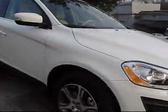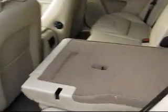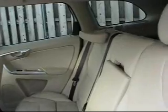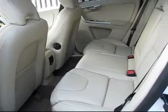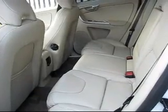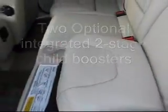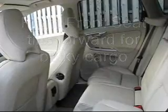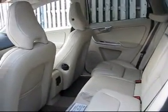And then the interior of the car has been getting very good reviews as well. Yeah, the back seat is worth mentioning. It's the roomier of the two back seats of the two Volvo SUVs, believe it or not. So the XC90 is longer and it has the third row, but this is a car that actually has a slightly more spacious back row, about 2/3 of an inch or so. Optional booster seats for small children. That's a 2-stage booster. The passenger front seat will flip forward if you've got to fill the car with a bunch of lumber from Home Depot or something like that.